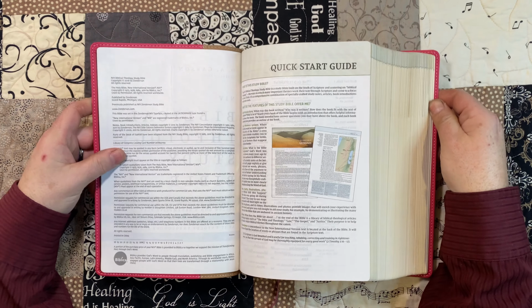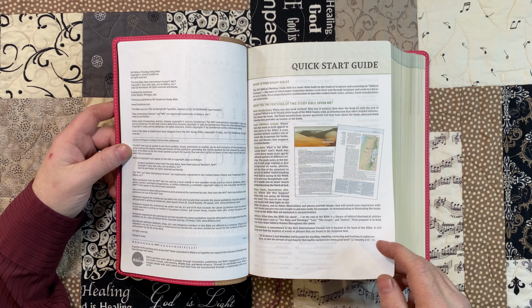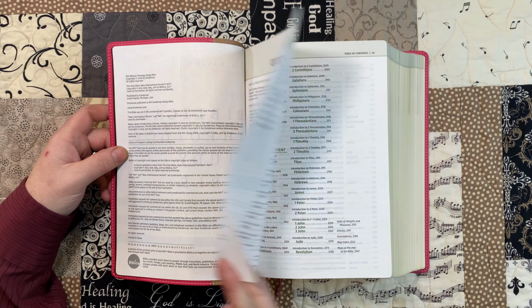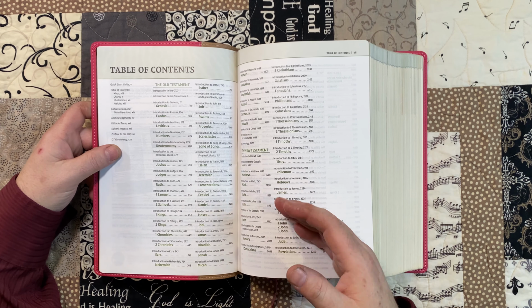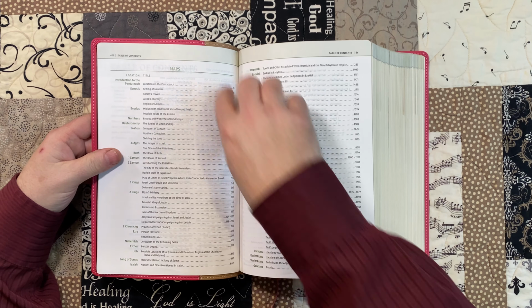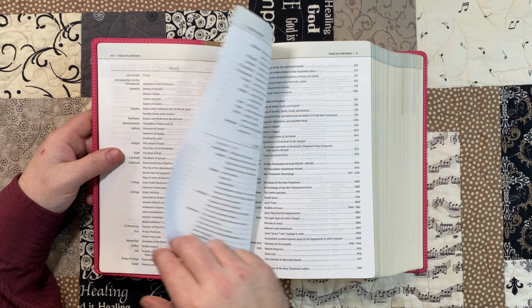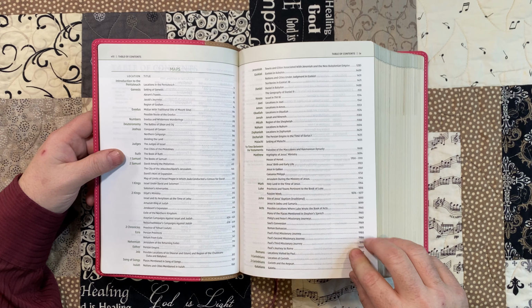So there's the copyright page and a quick start guide. Basically shows you a little bit about the maps, articles, concordance, illustrations, table of contents with the Old Testament, New Testament, listing of the maps and their locations. A nice little section here too, the time between the testaments.